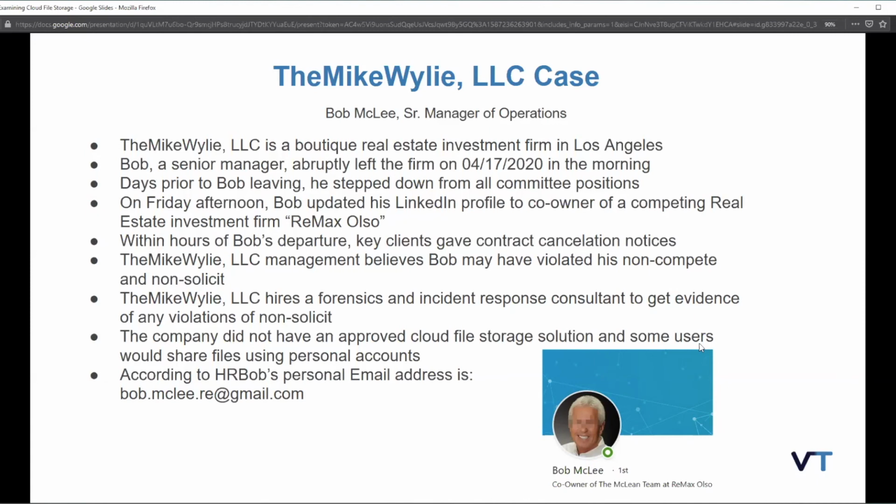The company did not have an approved cloud file storage solution, so some users that you know about in the organization are using personal accounts to share files within the company. You reached out to HR, and Bob's personal email address is bob.mclee.re@gmail.com. There is a picture of Bob.